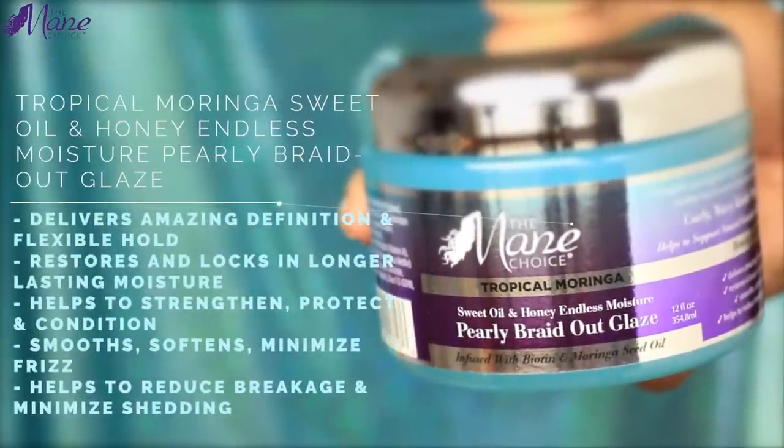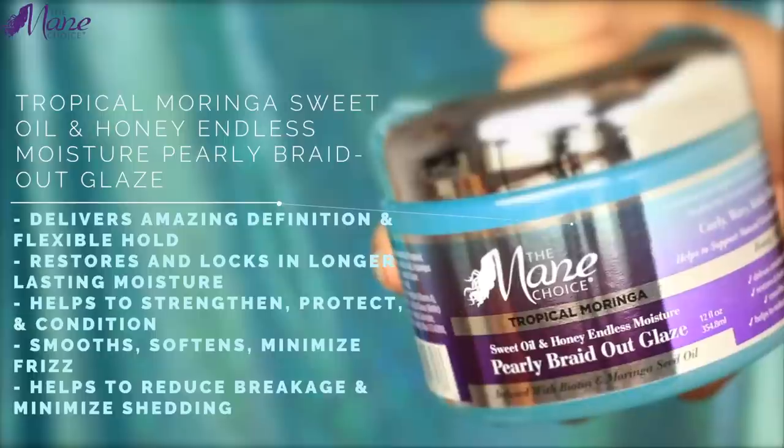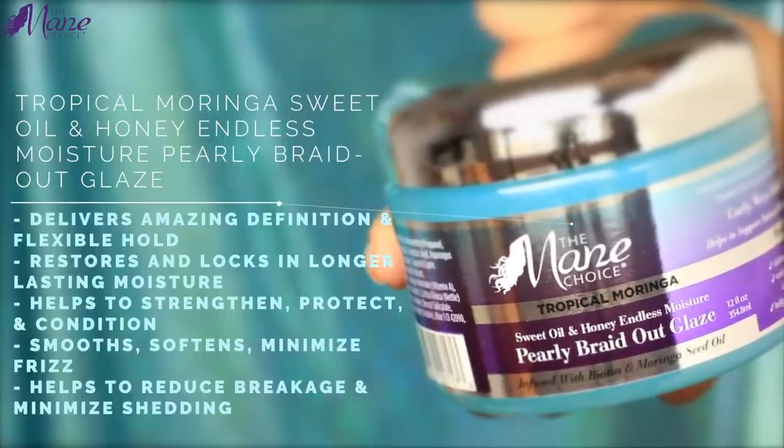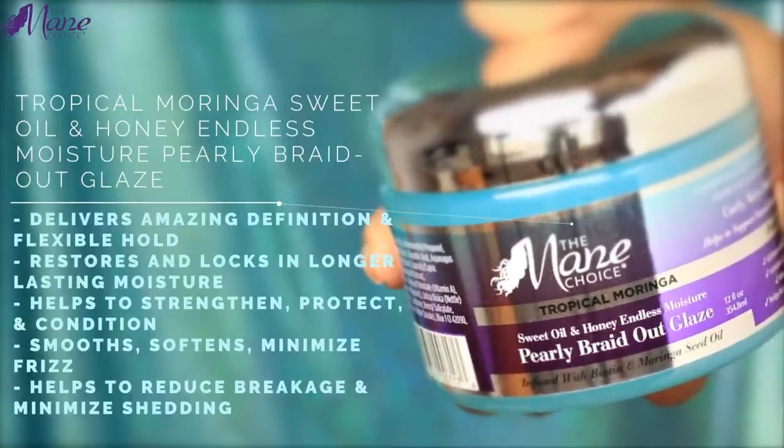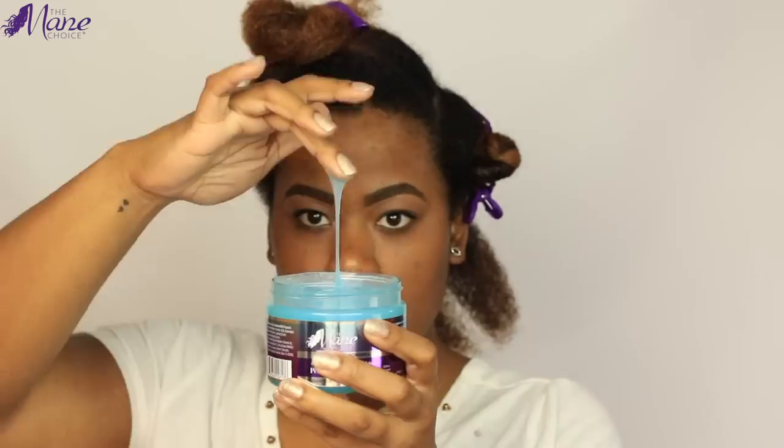Tropical Moringa Sweet Oil and Honey Endless Moisture Pearly Braid Out Glaze delivers amazing definition and flexible hold. It helps to strengthen, protect, and condition while smoothing, softening, and minimizing frizz. It helps reduce breakage and is also great for moisture.